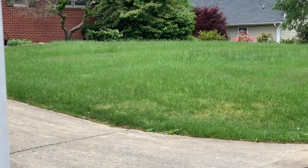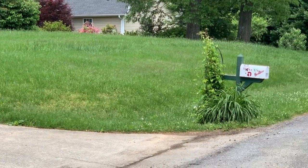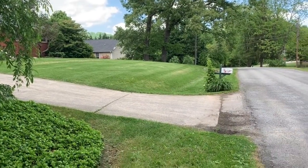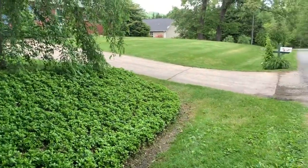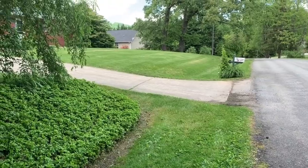We'll get it knocked down. I'll show you after. Number one done. That one was long, so it took me a while to do that one. So hopefully I can get about 8 more done in the next 6 hours.